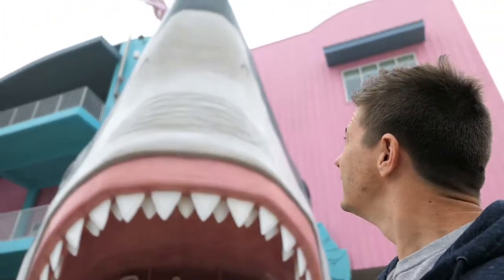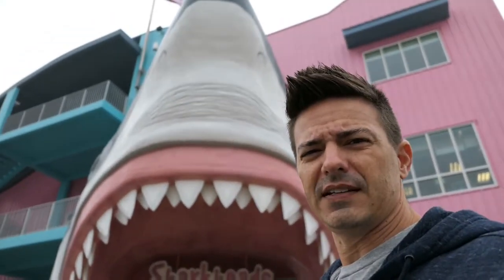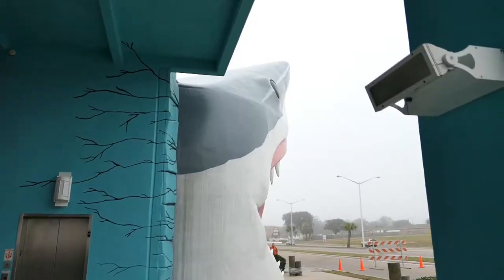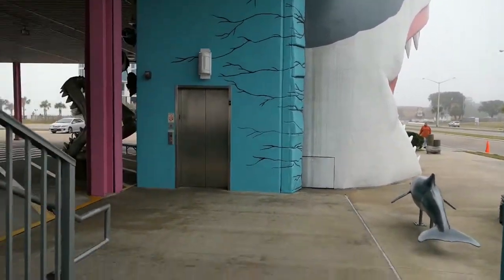This is Sharkheads, and this is why this is Sharkheads. Look at that thing. 32 feet of death from the ocean. Let's go look around. Oh yeah, that giant shark.